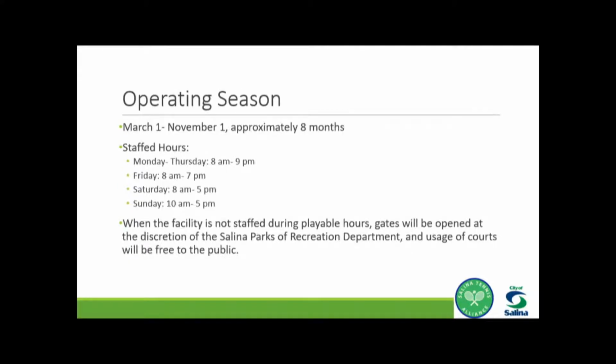Part of calculating these numbers was deciding on an operating season. Since these courts are outdoors, it will not be possible to use the courts during the entire year during the coldest and snowiest parts of the year. STA decided that a feasible operating season would be approximately 8 months from March to November. During this time, the facility will be staffed an average of 10 hours per day, depending on the weather and any holidays occurring. If for some reason the facility is not staffed during playable hours, the gates will be open and the usage of the courts will be free to the public.